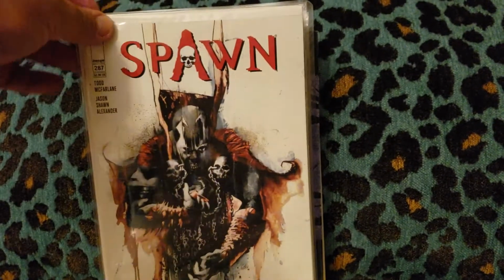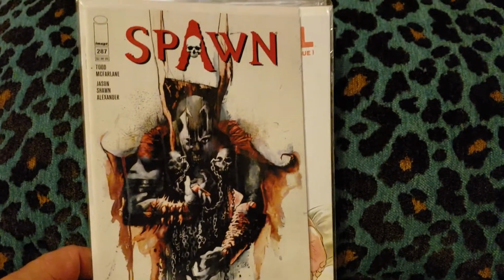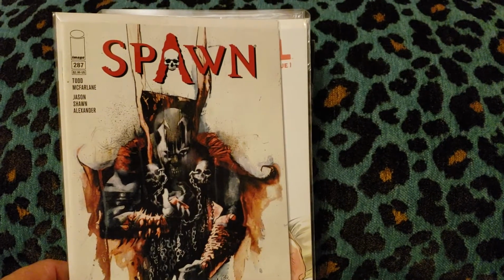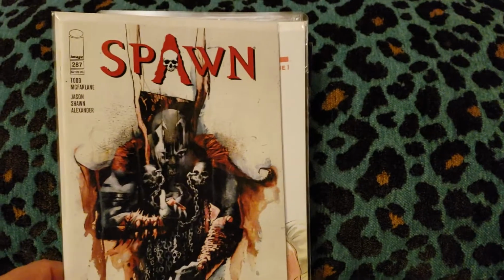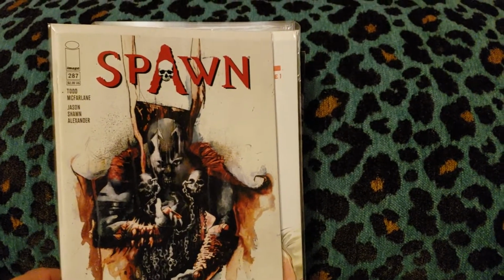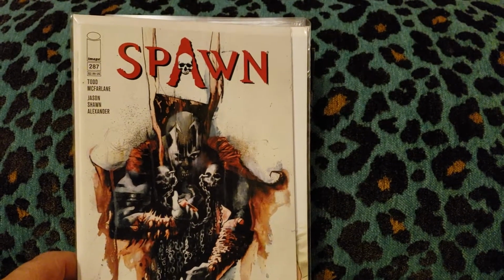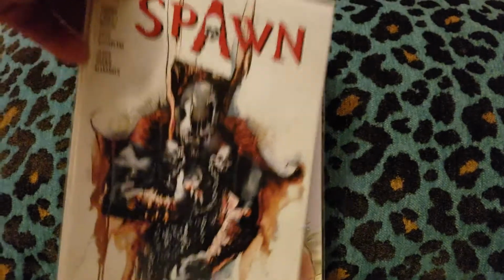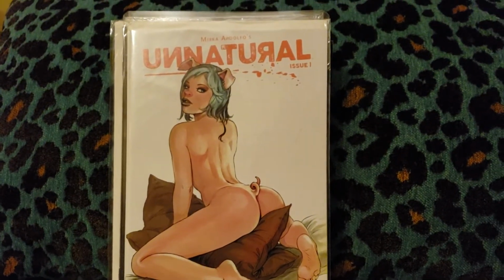It's probably a good time to mention that this run, or this set of this week's books, is missing a box that I should receive any day now. I just didn't want to wait. I have maybe 20 more books that are coming to me. And one of them is the Spawn Matina cover. So I picked up just this, the John Tyler Christopher cover.